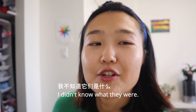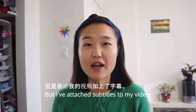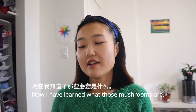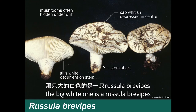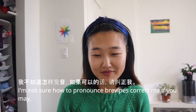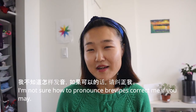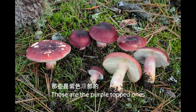But I also found many other mushrooms. At the time I didn't know what they were, but I've added text subtitles to my video now. I've learned what those mushrooms are. The big white one is Russula brevipes. I'm not sure how to pronounce brevipes. Correct me if you may. And I found some shrimp Russula mushrooms as well. Those are the purple top ones.